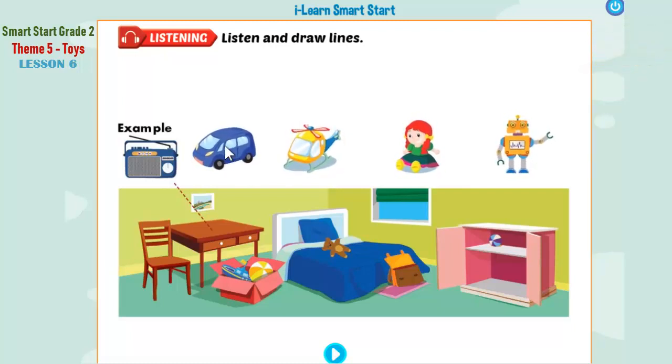Where's the car? The car is in the bag. Yes, I can see it in the bag. Where's the helicopter? Oh, the helicopter? It's in the toy box. Okay, the helicopter is in the toy box.